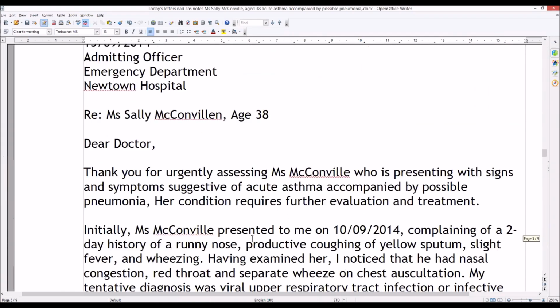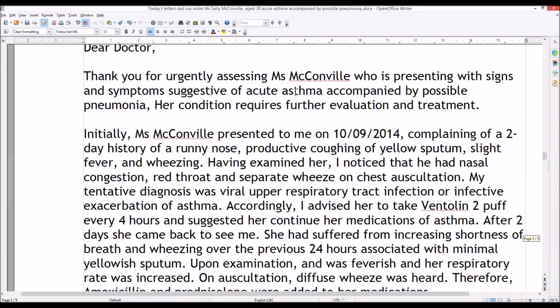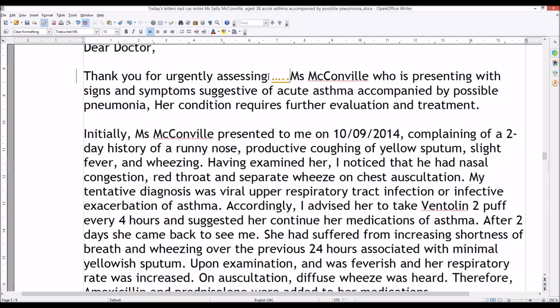Okay, what do we have here? "Thank you for urgently assessing Miss McConville. Signs and symptoms, asthma, with possible pneumonia." Well, we don't really need that. What is that for? Why is that a capital? If it's part of a sentence, we don't need the capital. "Thank you for urgently assessing." If you want to put "and treating and managing", you should put it there. There's no need for this at the end. Put it at the start.